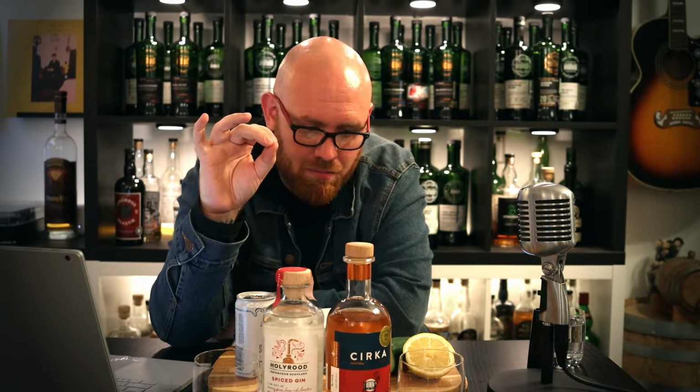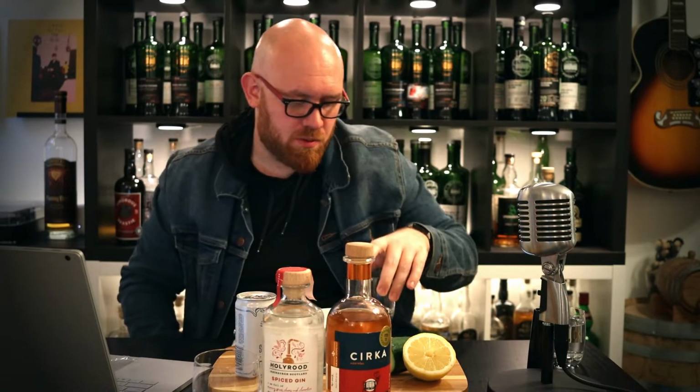But let's see how these two gins stack up in the classic, the G&T. If a gin doesn't work in a G&T, well, that's okay, because there's many other drinks that you can have gin with. You can have it straight, you can have it with soda, you can have it in all manner of cocktails. But the G&T is kind of the classic, right? You think gin, you think tonic instantly, or at least I do. So let's see what we've got here.